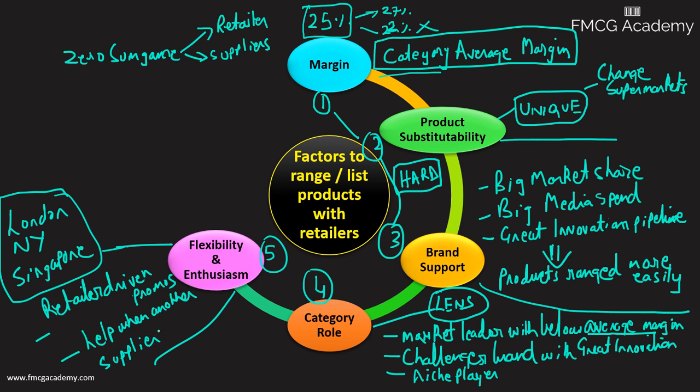So retailers have big things. They want you to participate in National Retailer Weeks because there's money that comes into their pockets from there also. And you're seen as someone who's supporting the retailer, what we call OOS, out of stock, or something like that. So these two are what I call the softer factors. It's just having a good understanding of where you sit on the lens as a player, as well as how flexible and enthusiastic you are with the retailer. Are you willing to work with them, or do you think, retailers are evil, we're working against them? And I've seen account managers sometimes who work like that.